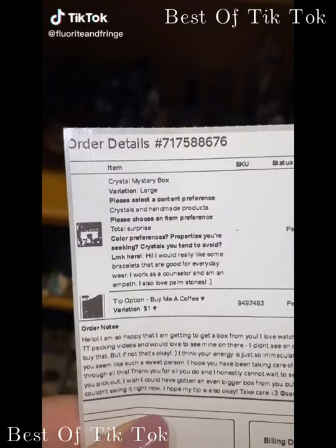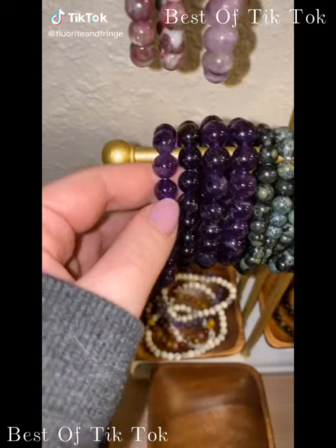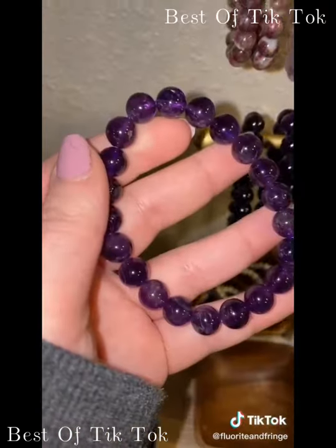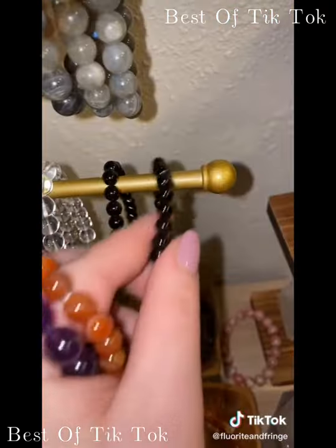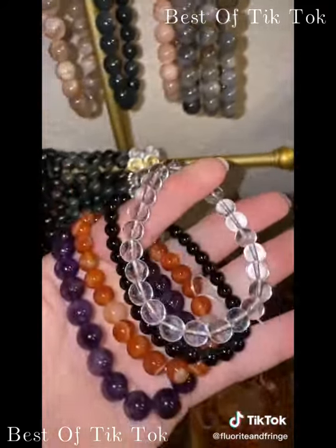Thank you. This box is for Sarah, and she left me the sweetest note and also a tip, so thank you so much. I'm going to start with some bracelets. We're going to do amethyst, carnelian, black tourmaline, my favorite, and also clear quartz.